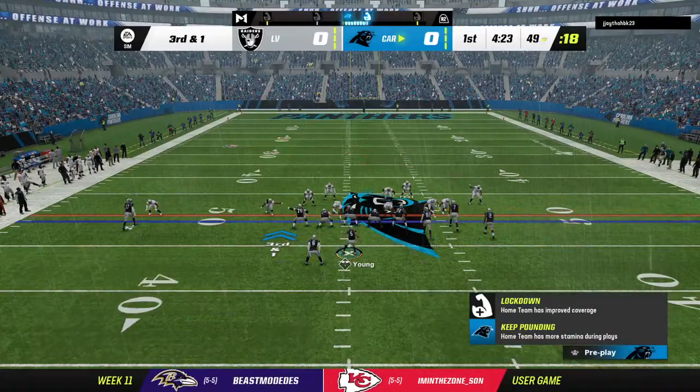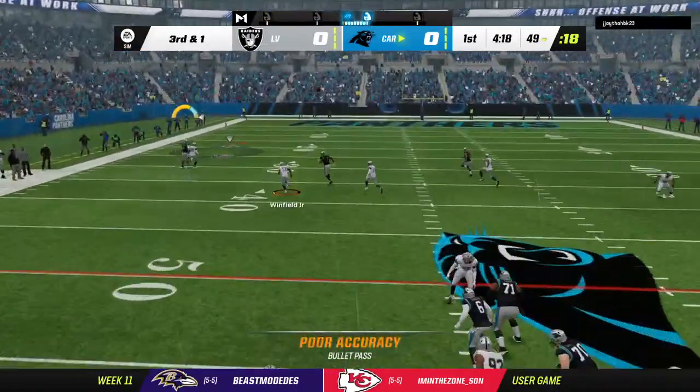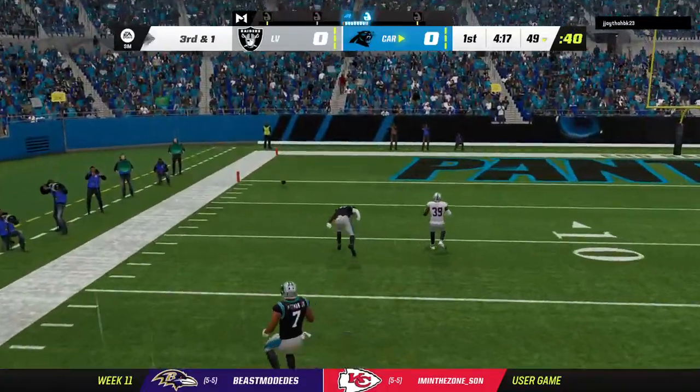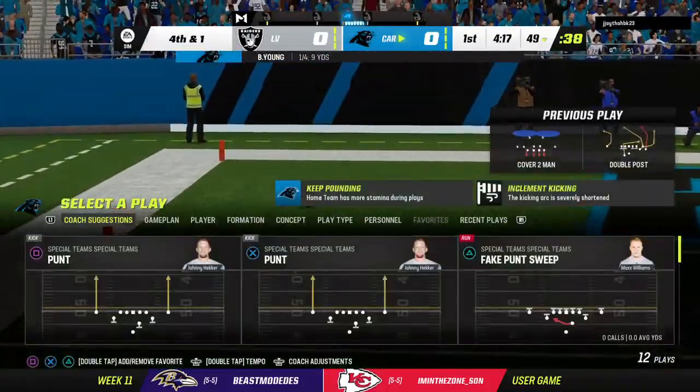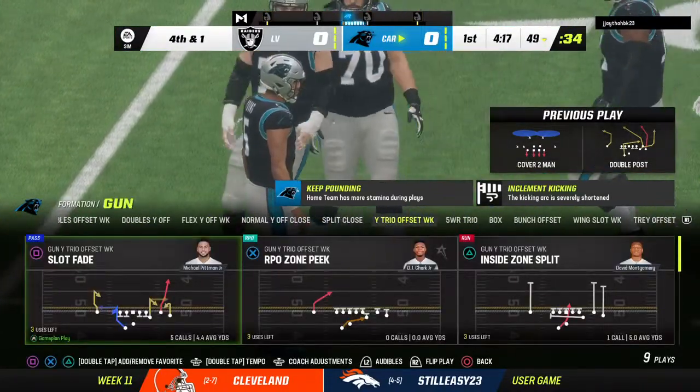Now here's Young. And he'll let this one go deep for Chalk. And that will be incomplete. Well, they weren't scared to let it fly, but it falls to the ground and brings up 4th down.